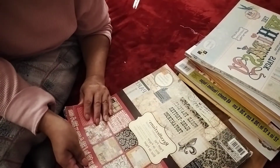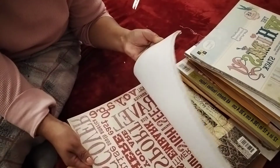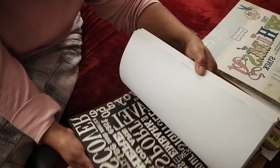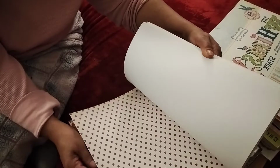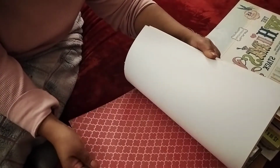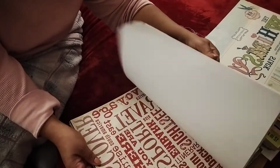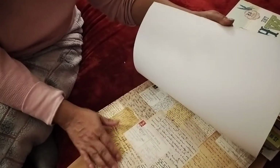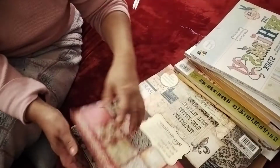And this one is Recollections. Oh my gosh. Okay. Very pretty green. Really like that one. That's really pretty. Polka dots. Okay, I think this is like you get 2 and 3 of each. Oh, nice for a journal. Nice. Pretty nice paper pads.